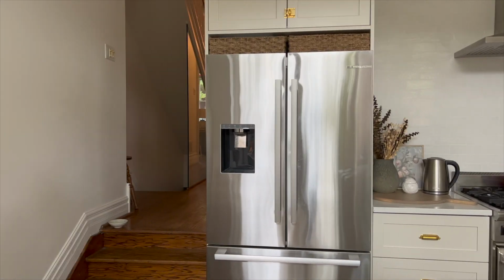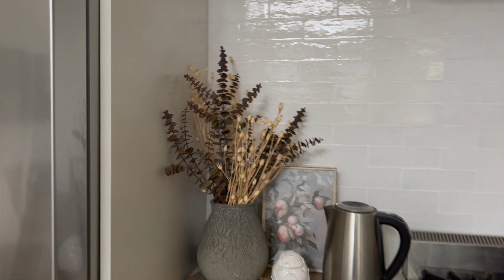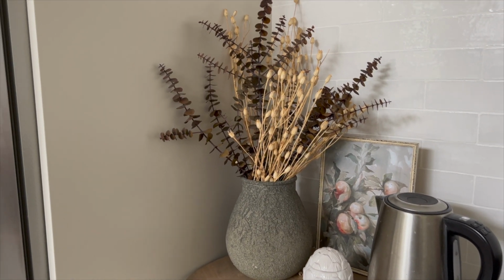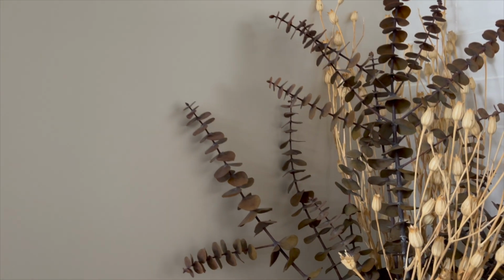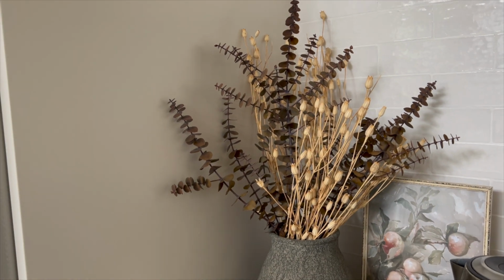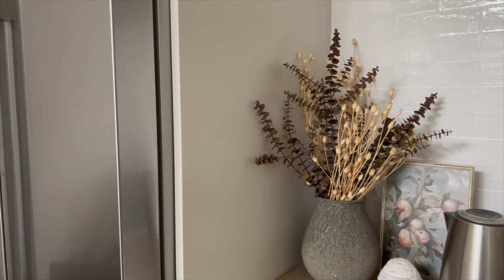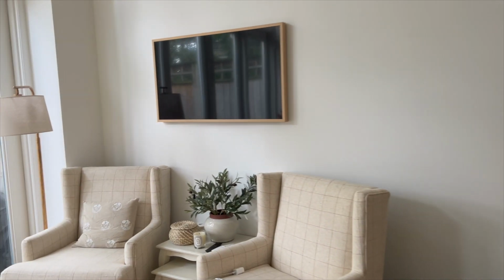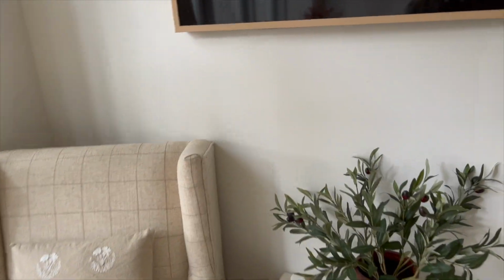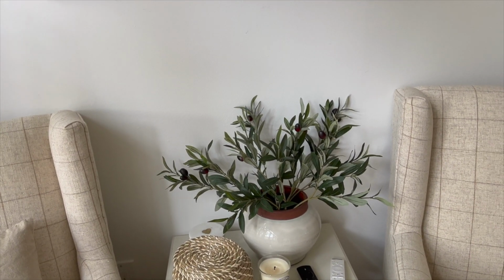And then I've got this one over in this corner. I'm not 100% in love with this one, but that's where the other vase went that I switched out on the coffee table. So I've got some darker eucalyptus and then these little dried things. These ones I think are a mix of Michael's dried florals. And then this one is just olive branches from Bouclair in this vase from Home Sense.